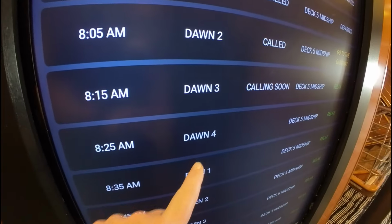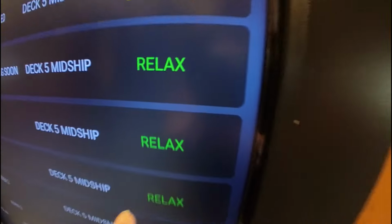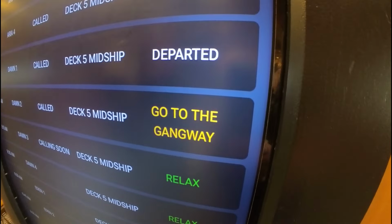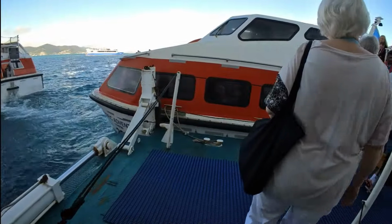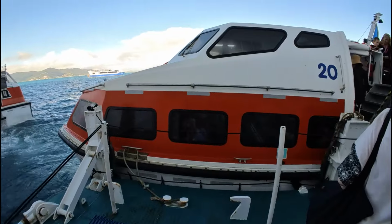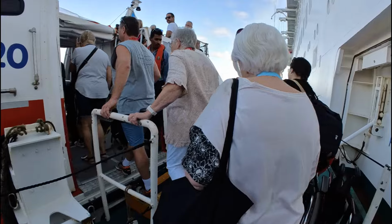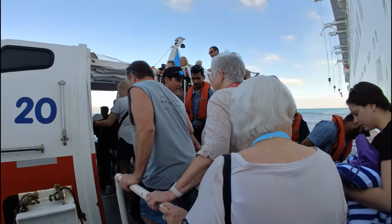Dawn 4, and it says relax. Gone are the old days of having to go down to a deck and pick up a paper ticket. It's all done on the app now. It made the tender process so much more streamlined. They still pack you in like sardines though.